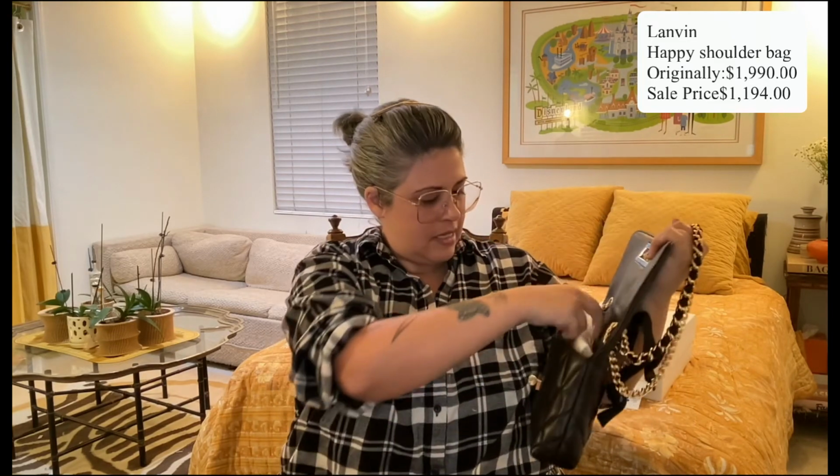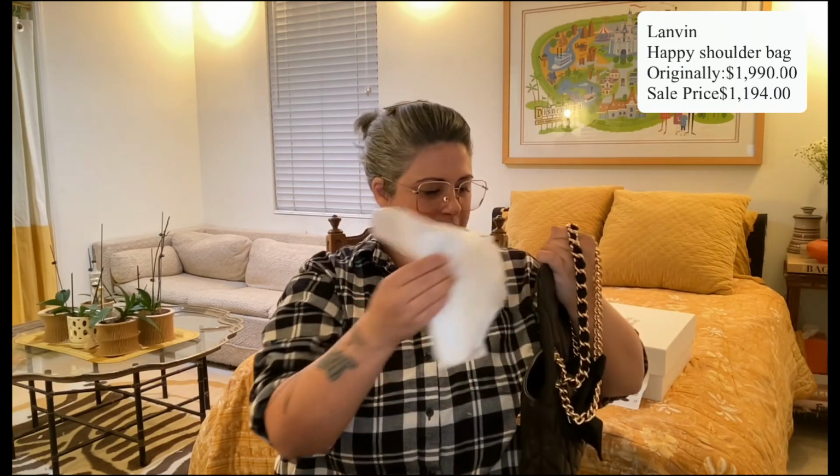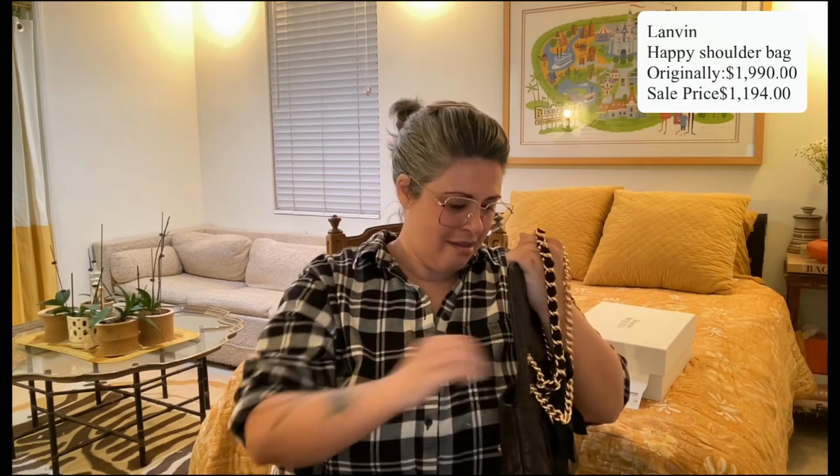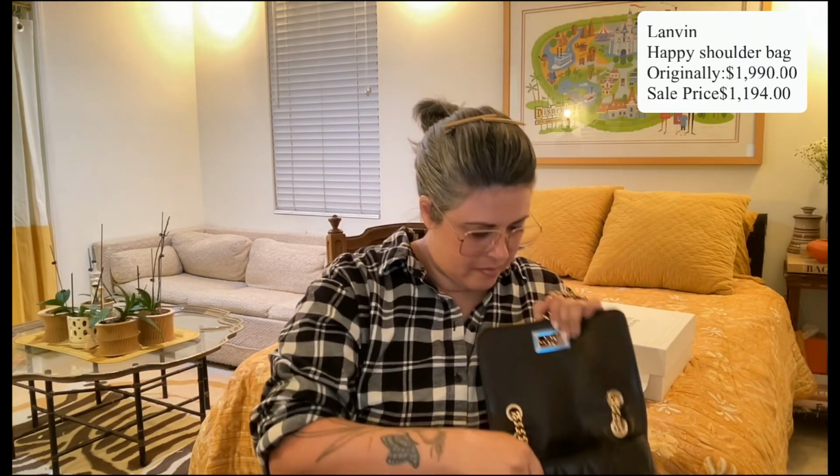Okay, so we're gonna open this up. Let's take her stuffing out. Come out, stuffing. And then the inside is lined in lamb as well. So this bag is going to age beautifully. It's just going to soften year after year.